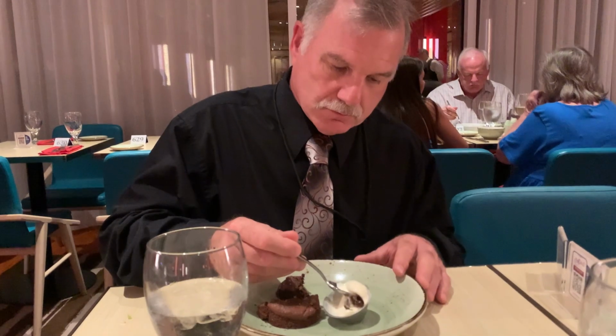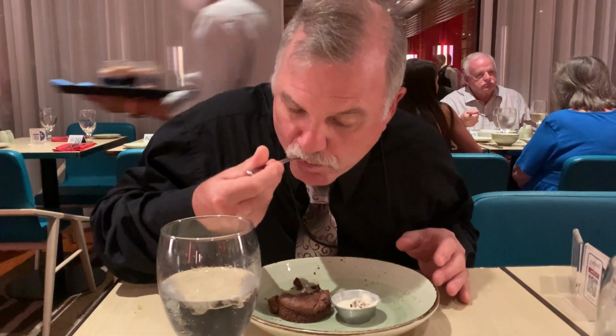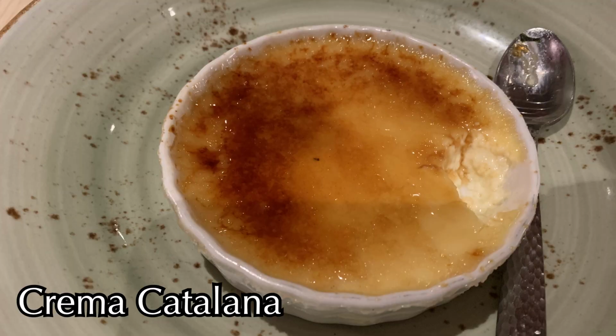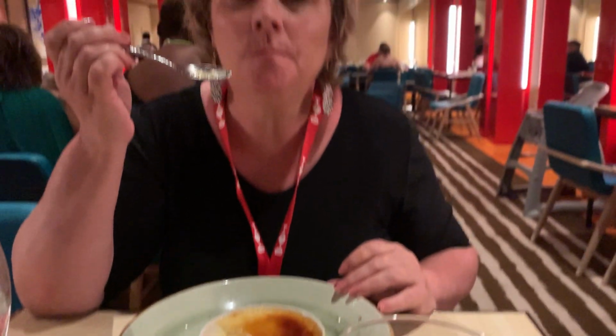He had the chocolate sebang, which is the textured chocolate, salted fudge ganache, ginger, and caramel ice cream. I tried the crema catalana. That was amazing. This is my favorite dessert I've had so far. I like it better than the chocolate melting cake. It was slow-cooked caramelized milk custard with a brown sugar crust. It kind of reminded me of creme brulee.